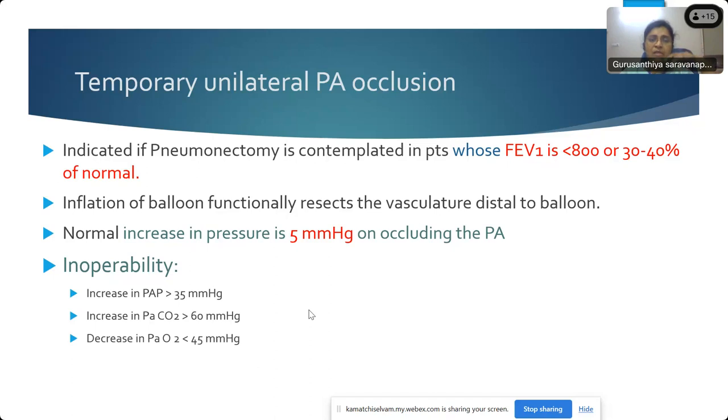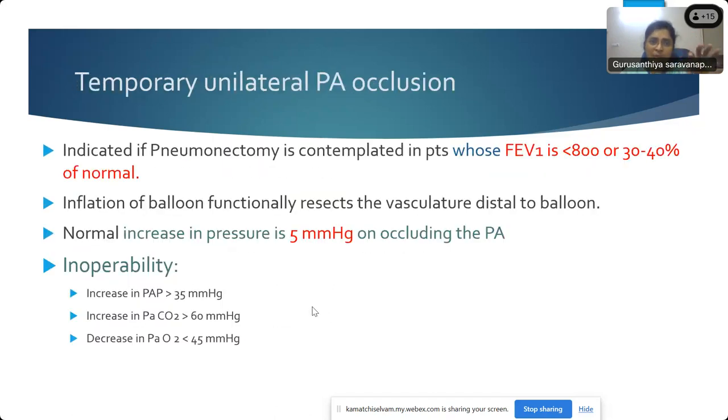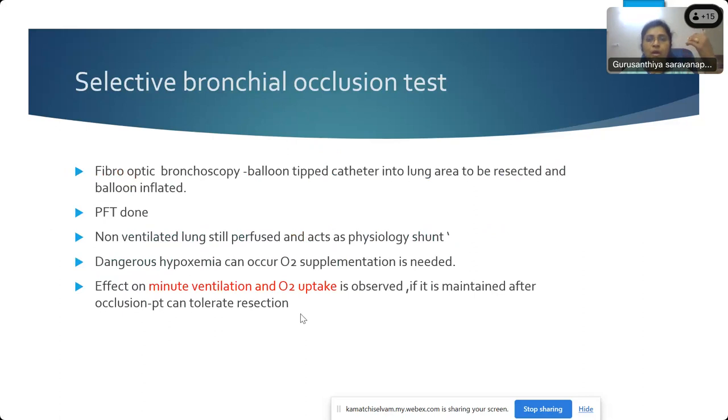So these are all invasive tests, like bronchospirometry or the temporary pulmonary artery occlusion test. These are not practiced. I've just told it from the theoretical point of view, because in your examination some examiner may be very fond of asking about pulmonary artery occlusion, even in the case of a patient who is desaturating while doing a thoracotomy.